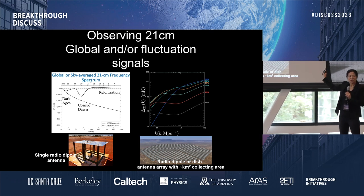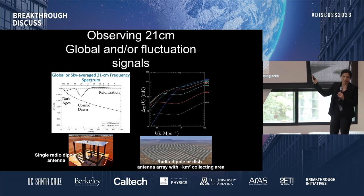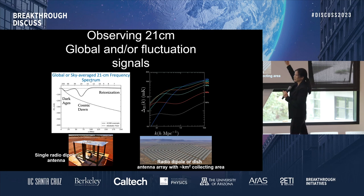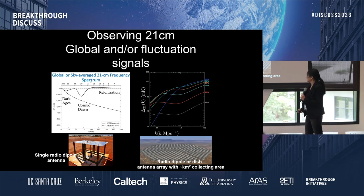On the other hand, if we wanted to measure the fluctuation signal on the right, even if just statistically, it's still pretty difficult to do. This requires a kilometer squared collecting area or larger in order to do this as a function of frequency. And again, this will be more difficult at low frequencies.